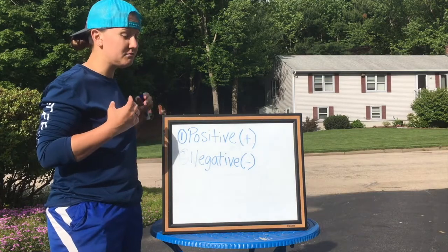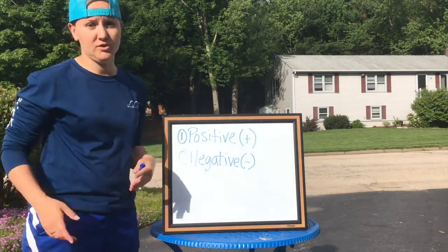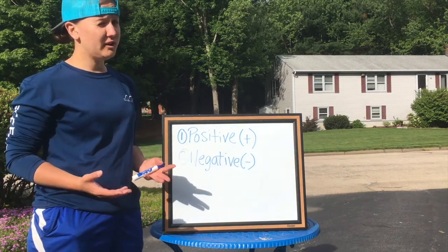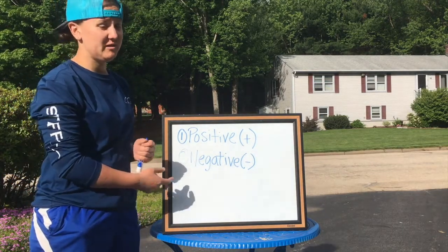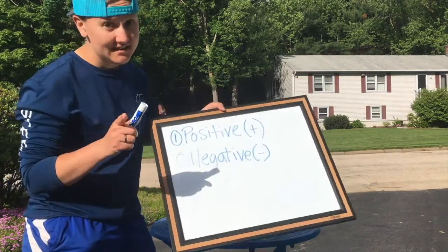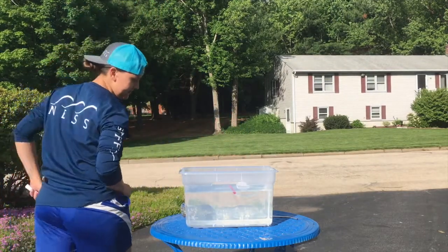Pretend you threw your shoe in the pool or you lost it by accident and it sinks. You're not going to feel great about that. It's going to be a negative feeling. So negative means sinking. Negative buoyancy, sinking. So I have a couple other items we're going to try out.